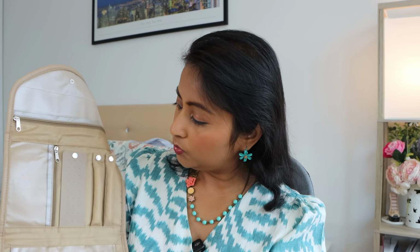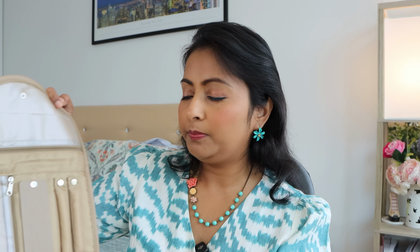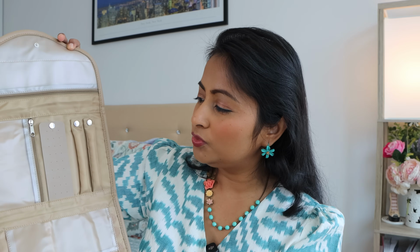Oh, wow. It's a utility pouch, I think, or a jewelry pouch. It's so pretty. Did I actually choose this? I think I chose some kind of a pouch, if I remember correctly. I did choose something like this, but I don't remember what it was for. I think it's a jewelry organizer, because I can see here these are buttons, so you can open this up.